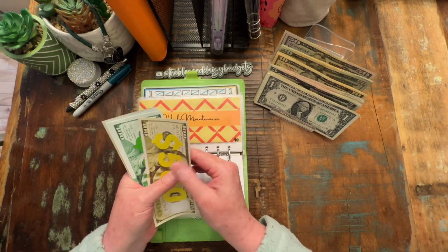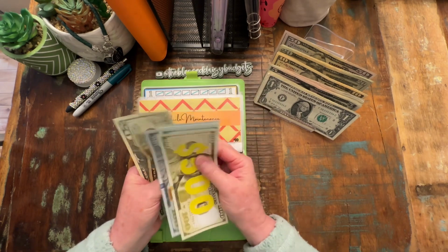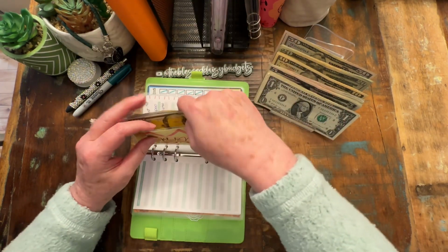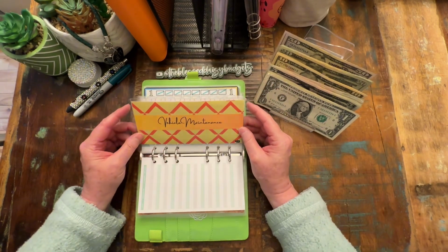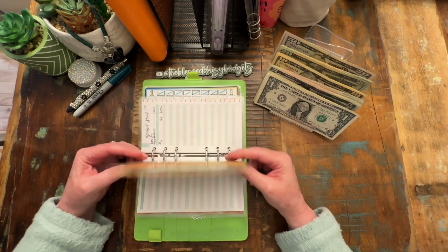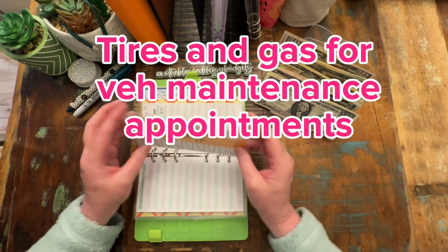Okay, so now for vehicle maintenance, we have 5, 6, 7, 8 in the bank, 9, 1,000, 20, 40. So we have 1,040. So now my maintenance is all covered and free, not so much anymore since it's not going to be available to me locally. But this is basically for tires. So 1,040 matches our tracker.